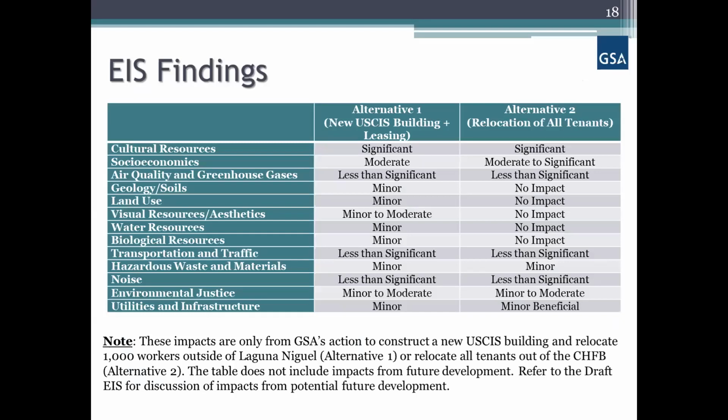This is a little table of the EIS findings. You can see that there is a couple significant impacts from the alternatives, but those really were unavoidable. Again, these do not include impacts from future development, as those would be the responsibility of the new landowner once the parcel is transferred out of the GSA portfolio, no matter who it went to.